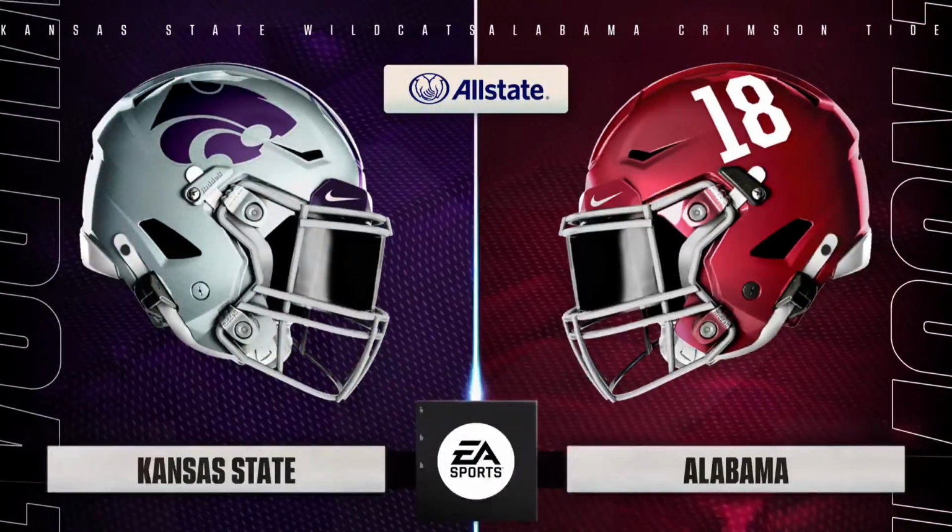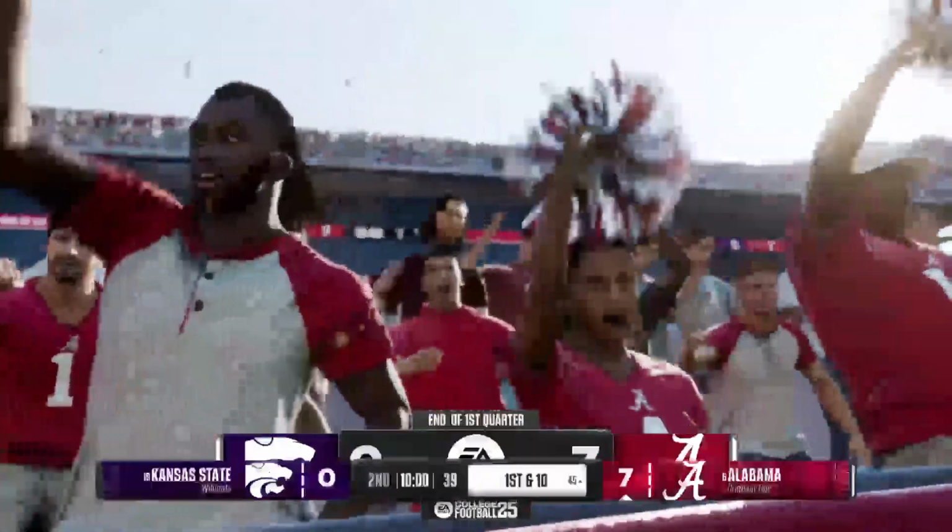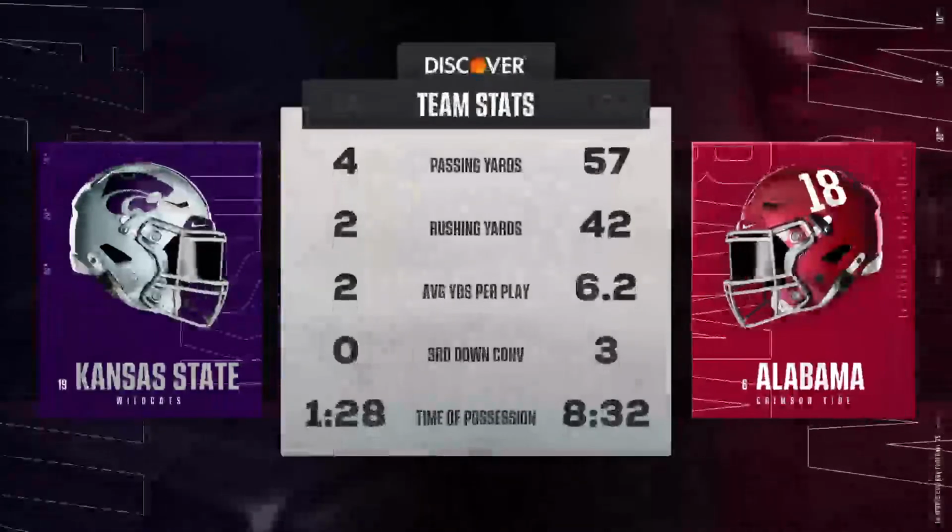So Alabama takes the lead into the quarter break. And we've come to the end of the first as we take a moment to check out the stats so far.